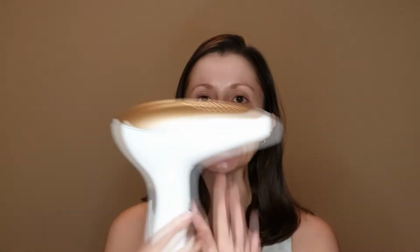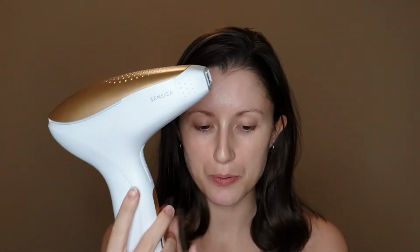The second thing that I have, which is actually really helpful for ingrown hairs, is an IPL device. This is from Sensica and this is the Sensilight Pro, and they call this an RPL device, which stands for reactive pulse light, but it's basically an IPL device.